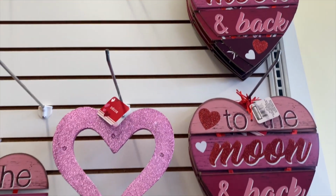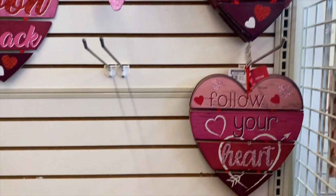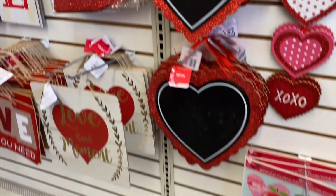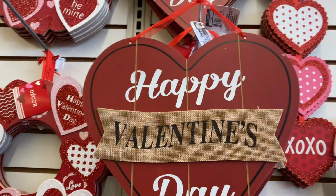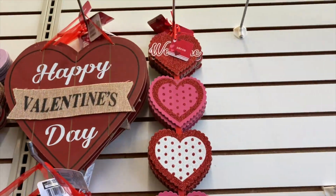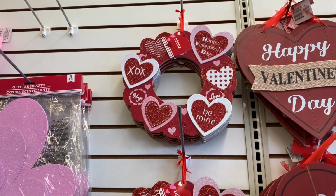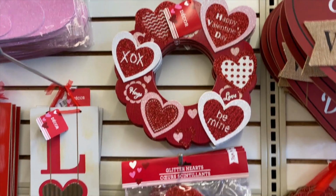Now this next area right here had a lot of signs that you could put around your home, and I had a really hard time deciding which one I wanted. They had a ton and they were all so cute. So pause the video after you see the wall and comment down below which one you think I purchased. There's still more to come, so keep watching.